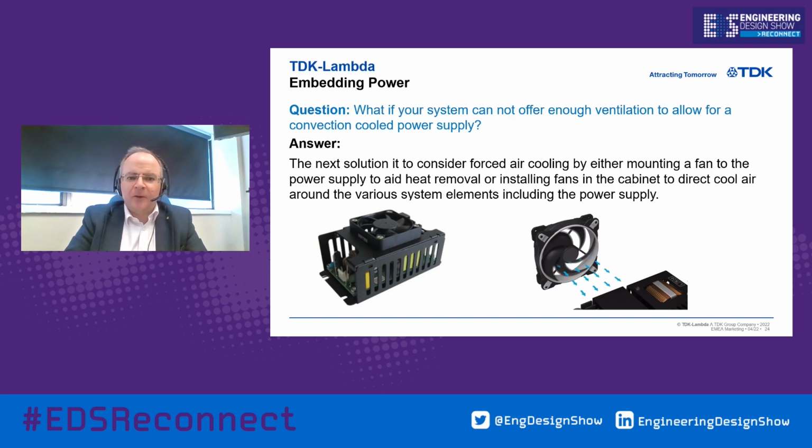What if your system cannot use a convection-cooled power supply? Maybe it runs too hot due to lack of space, or ventilation is limited. Maybe you need more power than a convection-cooled power supply can deliver. The next solution is to consider forced air cooling by either mounting a fan to the power supply to aid heat removal, or installing fans in the cabinet to direct air around the various system elements, including the power supply.